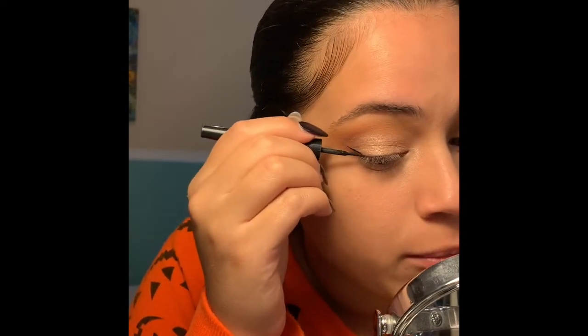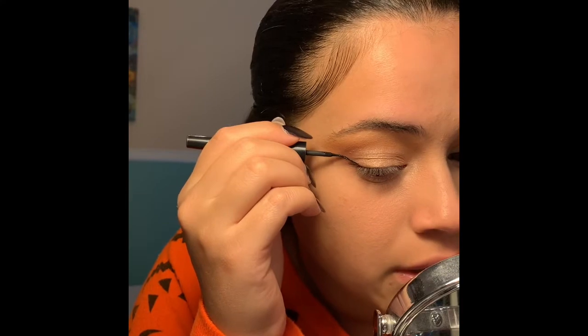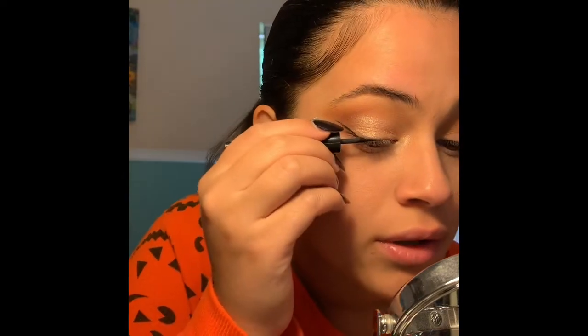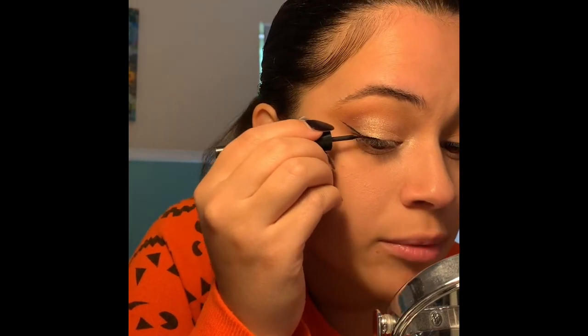So once you have that marked, you're gonna go ahead and wing it out to the desired length that you want. Once you have that, you can go ahead and start filling in the lash line. And with this felt tip, it makes it so easy to get an eyeliner done.